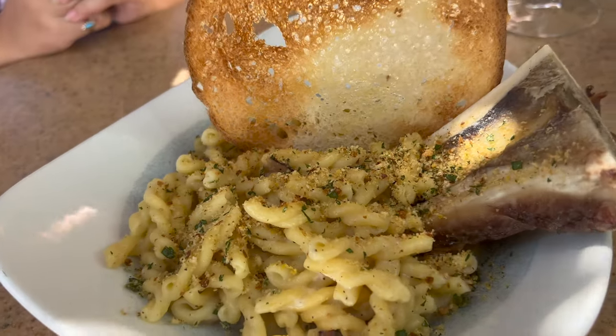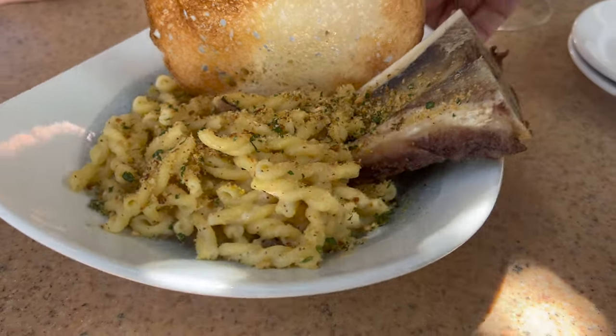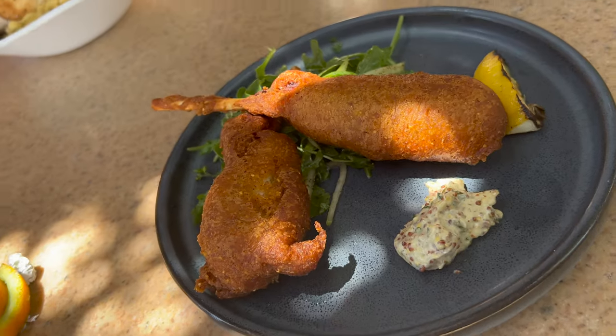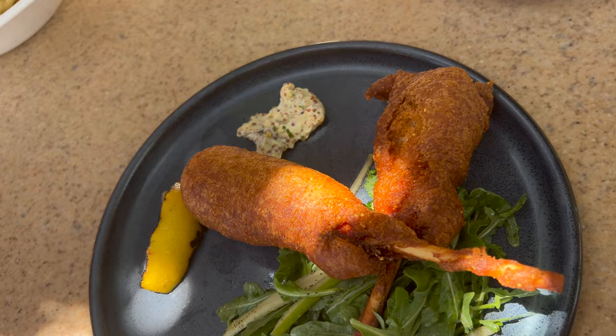Alright, so there's the bone marrow mac and cheese. Look at that. How pretty that is. It's my daughter's. I won't touch it too much. Beautiful. These are the lobster corn dogs. A little bit of arugula there, but here we go. Good. And so far, my daughter's loving the mac and cheese. I don't think she's tried the bone marrow yet, but... I did. Oh, you did? Okay. But here's the corn dog. And then there's like a mustard boomerang to dip. There's also... Let's see.